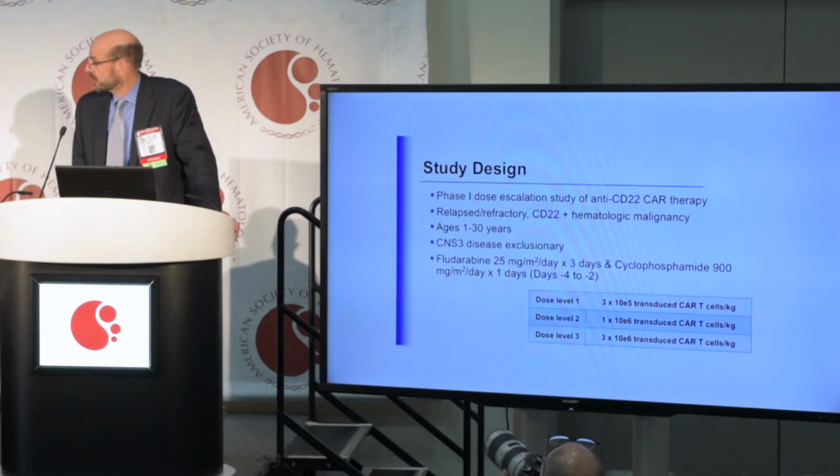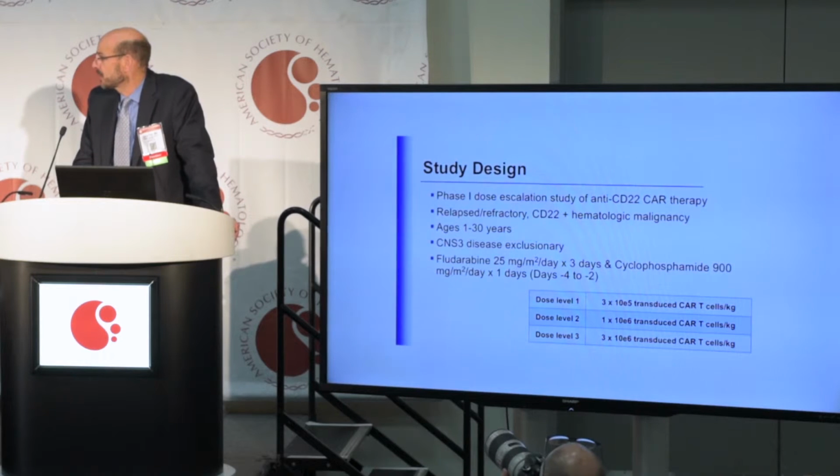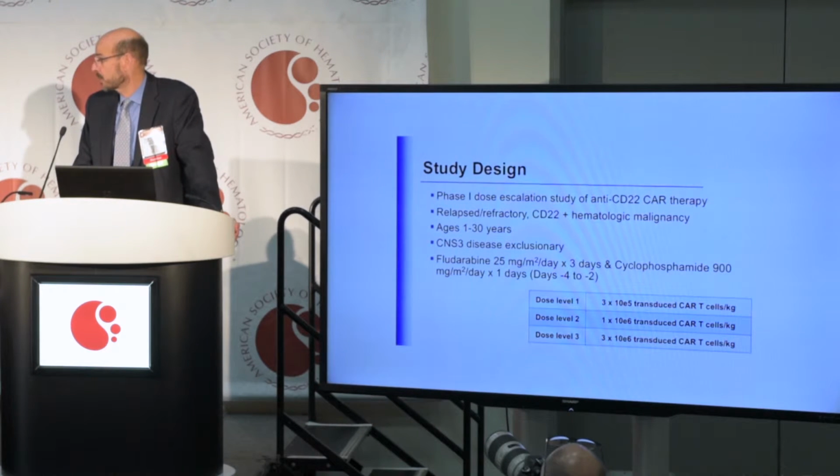So we took this into the clinic and opened a phase 1 dose escalation trial using these anti-CD22 CAR T cells, a fairly standard relapsed refractory ALL population, obviously expression of CD22 required. Age is shown there. We did allow CNS disease, but CNS3 was exclusionary. All patients received the same preparative regimen shown there. The dose escalation is shown below.